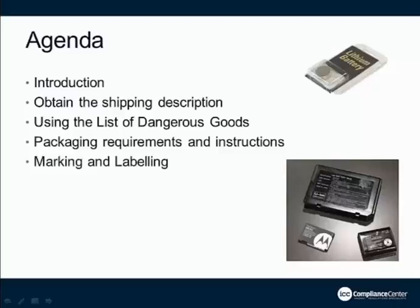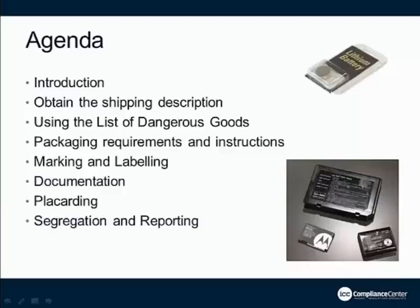After packaging, we will go through the hazard communication requirements, which include marking, labeling, documentation, and placarding. We will end the course with a brief discussion of segregation and incident reporting requirements, and upon successful completion of the quiz, you will be issued a certificate of training.